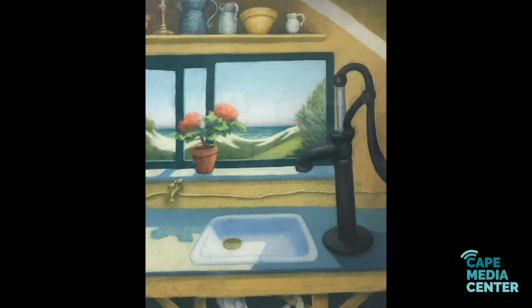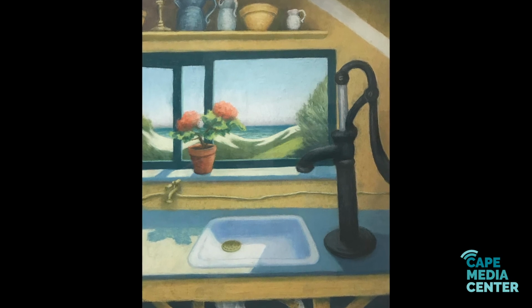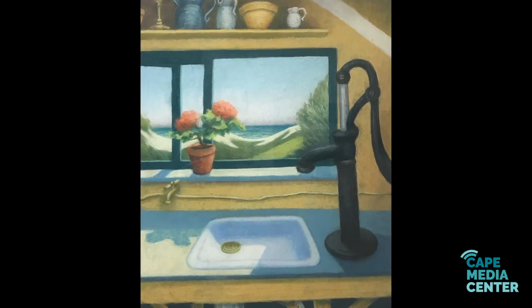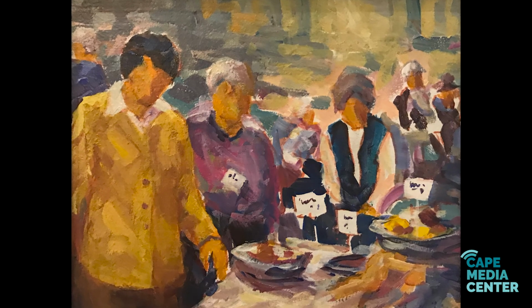And then what I'm looking at right now is the kitchen sink. Yep, we tried. Certainly, food was one situation that gives us comfort. And if you see the one at the bottom there, which is waiting for lunch, I think, there were several of those. And the kitchen sink, looking out on that view, is very calming. It's beautiful.